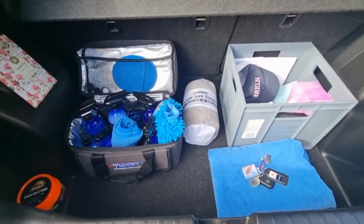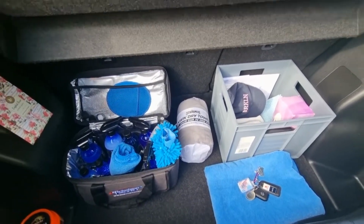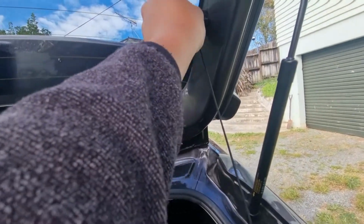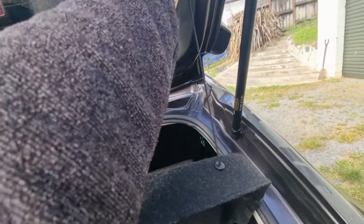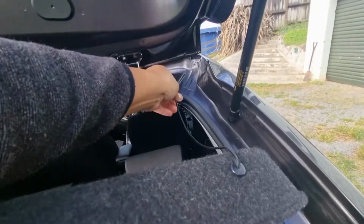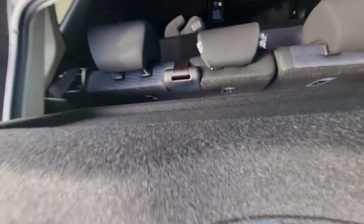So that's the boot space. It's really, really good. Lots of room. And then you can remove this one if you want to remove this panel. There. Hindi ko na may balik. Ganyan. Ayan, ang likod.